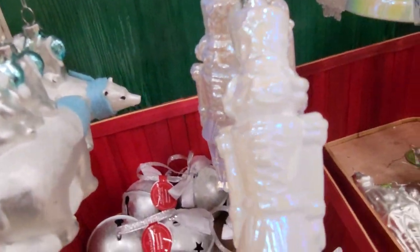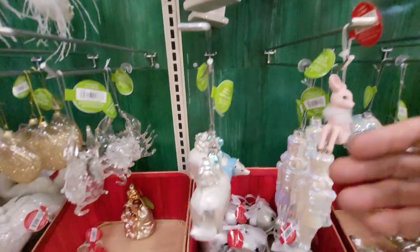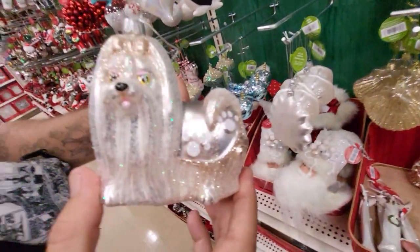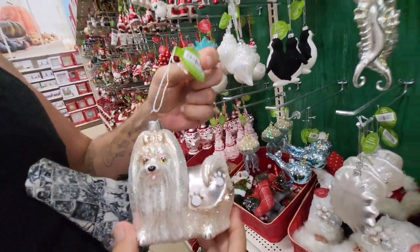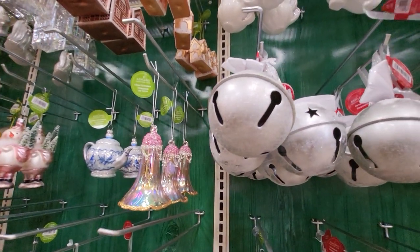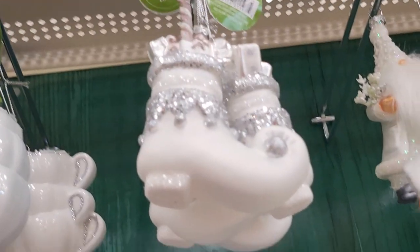And they have like a toy soldier. I'm gonna make this smaller so you guys can see it. There's a polar bear and he's got babies on his back. Oh, look at that little dog. How much is that? $10. Okay. They have bells that really ring. Uh-oh. I gotta take this one down or I'll just blow it up. That one.